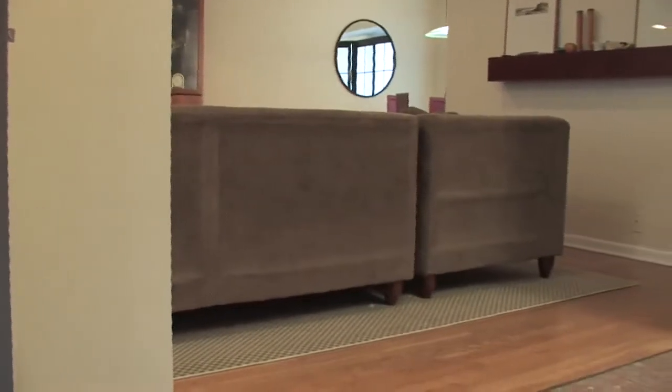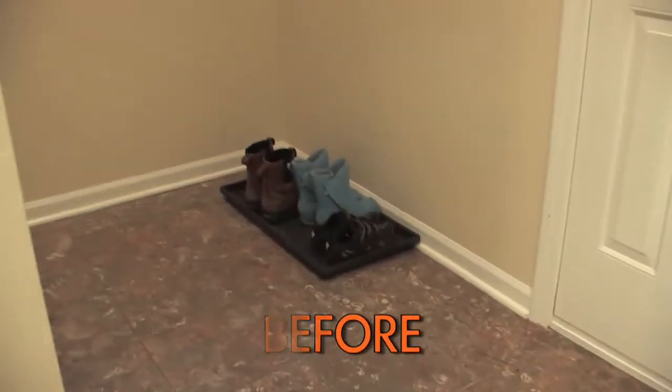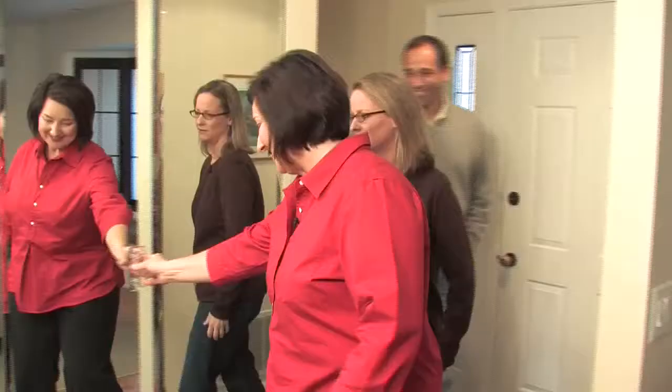And one of the first things we do is when the buyer walks through the door, they're going to make a decision really quickly as to whether they feel that this is going to be a great home for them or not. So what we want to do is make this entryway as inviting as possible.